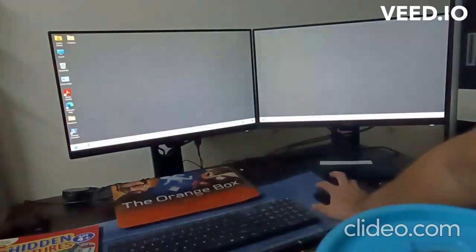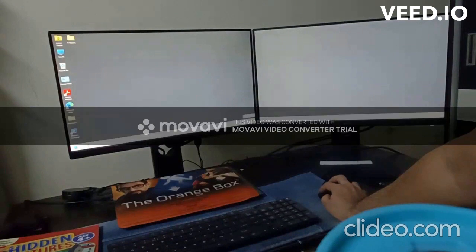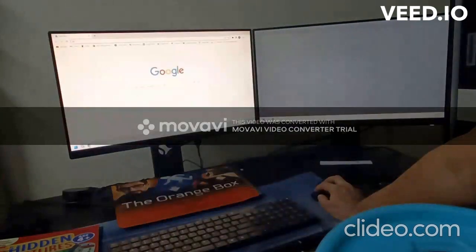So the problem is with the right side monitor that you see. I've just started up the computer. I have both BenQ, same monitors. But the problem is with the right side one.